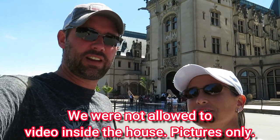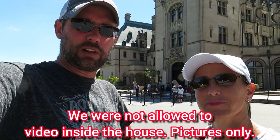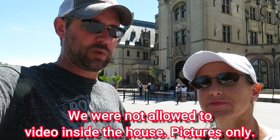Alright, it's almost our turn to go into the house and do our tour, finally. We had to kill a little bit of time, but hopefully we get to show you a lot of the inside of the house, but we won't be talking on camera. We'll be wearing masks inside, because it is mandated. It's about an hour and a half, 2 hour tour, so that's going to be painful for us, wearing masks for that long. So it's going to be mostly B-roll, pictures and stuff, so hope you don't mind that. Plenty of cool stuff to see.